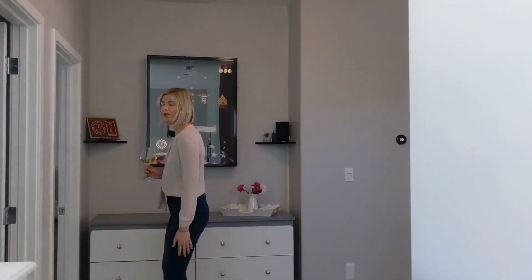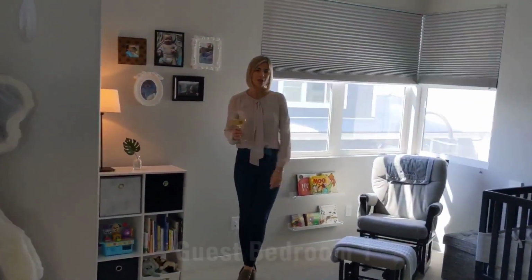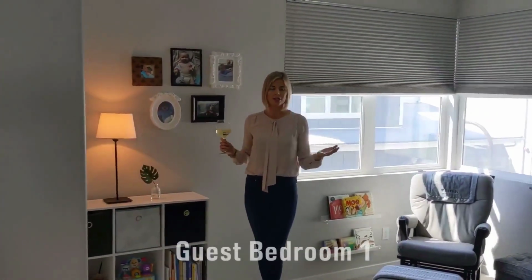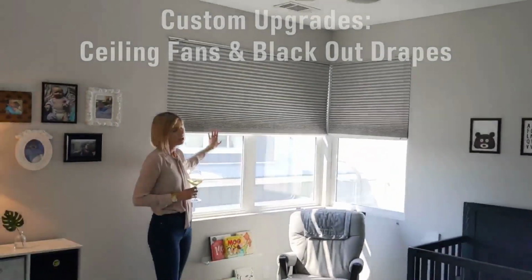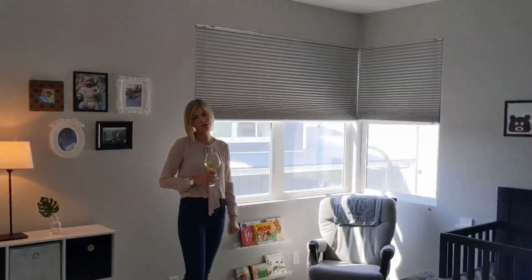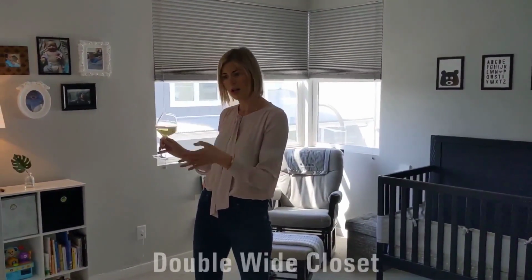Why don't you come on in here? We'll start with this bedroom. We did the 3-tone paint in this home when we purchased it. We have the nice light gray tone throughout all of the bedrooms. We also did custom upgrades in the bedrooms, including the ceiling fans and also blackout drapes. You'll find the light gray throughout the 2 smaller bedrooms and the dark gray blackout drapes in the master bedroom. This also comes with a double wide closet.